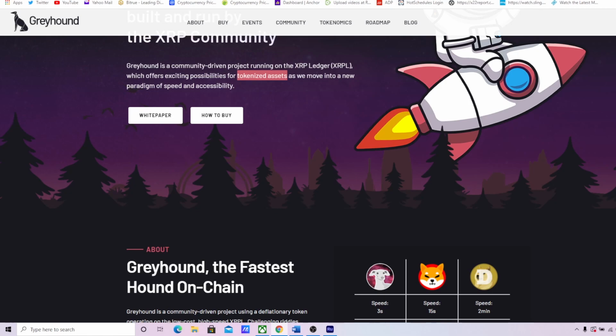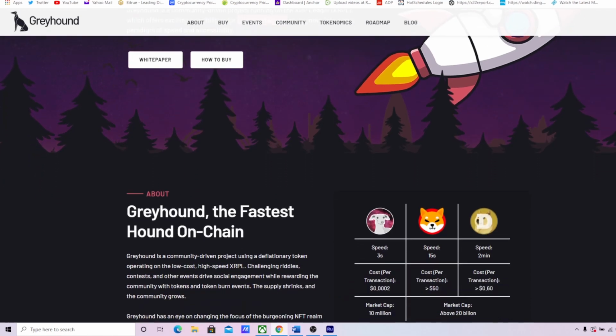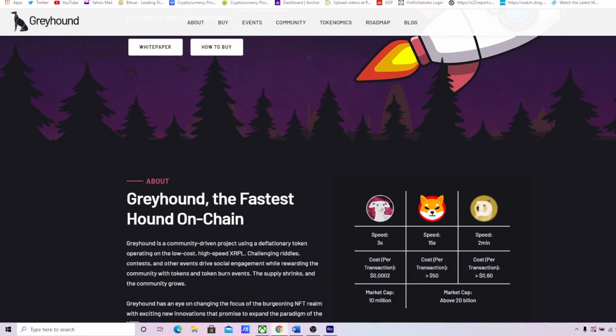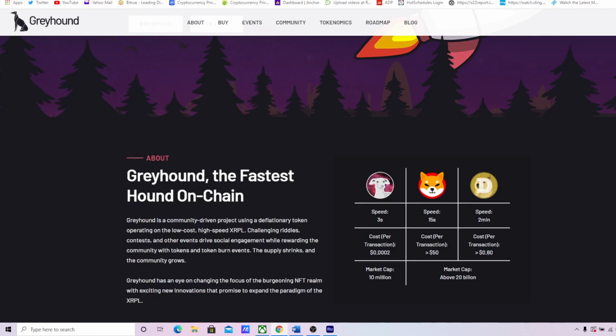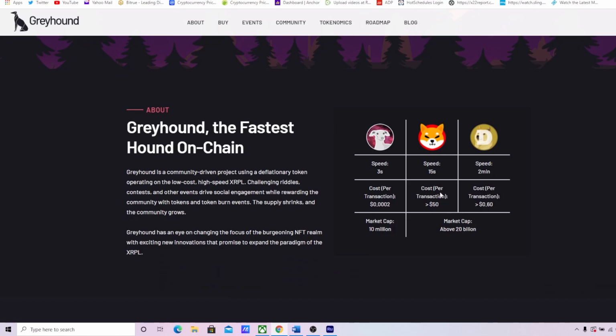But here, this is going to be on the Greyhound network, as far as what they're trying to do in tokenizing those assets. And here's a little bit about Greyhound, which is again the fastest hound on the chain. It shows the speed versus Shiba Inu and Dogecoin, and the cost per transaction versus Shiba Inu and Dogecoin as well, which is relatively cheap.